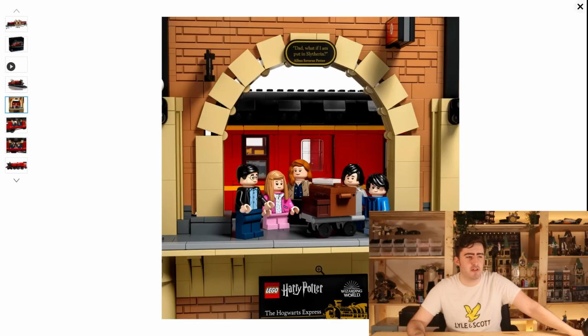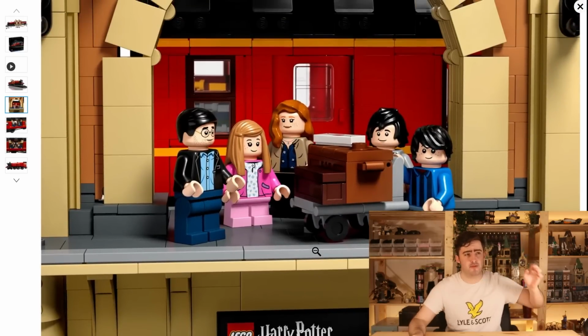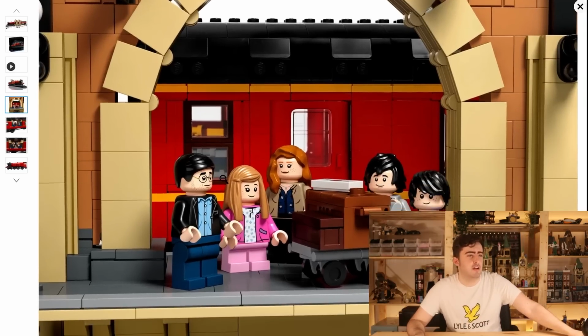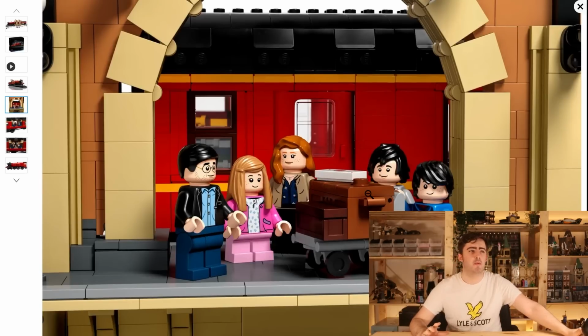We can see a bit of the plaque, it's half cut off there, but I think there's a different picture of the plaque. But this is obviously a recreation of the epilogue scene in the Deathly Hallows Part 2. So this is technically our second Deathly Hallows set, because our first one was the Ministry of Magic, of course. Looking at all these minifigures, it's just fantastic. These minifigures are going to be worth so much money on the aftermarket. It's going to be unreal.